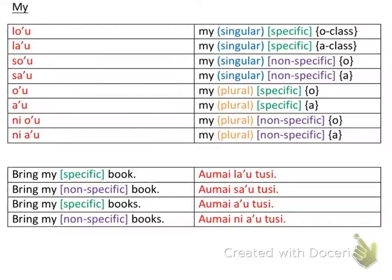Okay, so now let's kind of just go over, this is 8 different ways to say my. So this is the thing that makes possessive pronouns hard. So I just want to kind of go over some of these with you. So lo'u is this first one. We kind of went over that with name, and that's my, but that's the singular version of my. That's the specific version of my because of the L, and then you're possessing something that falls under an O class, like a name.